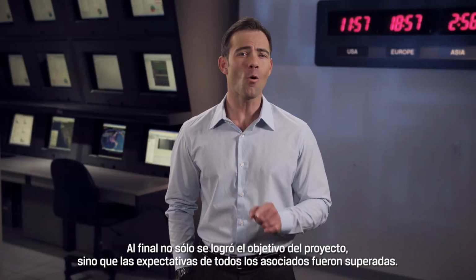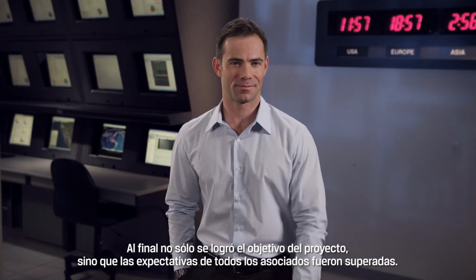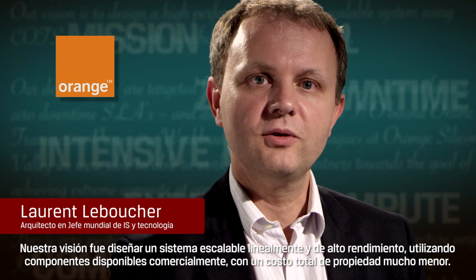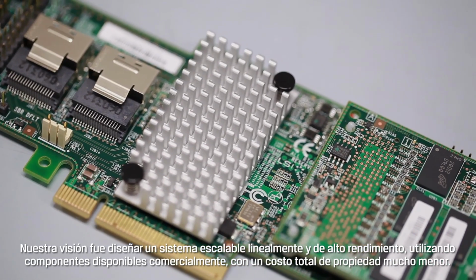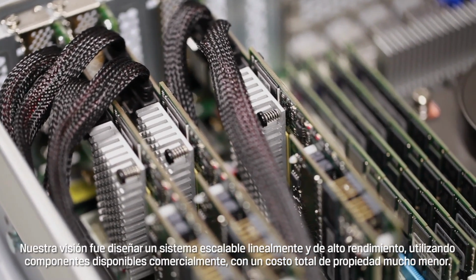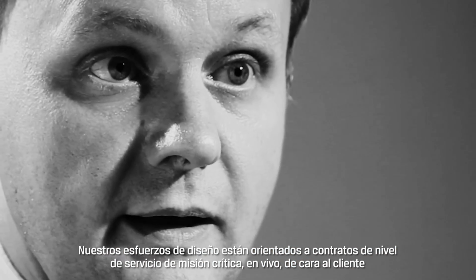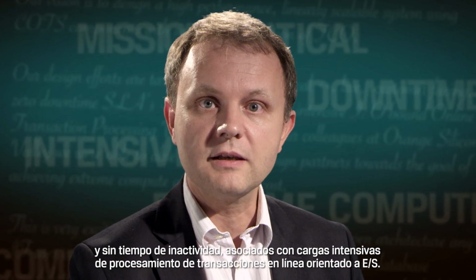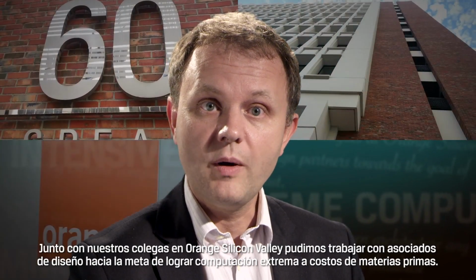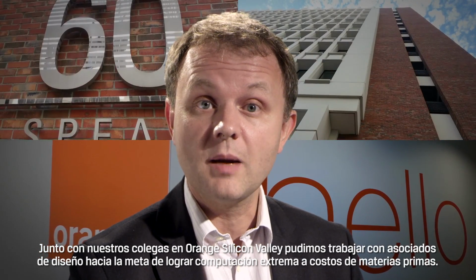In the end, not only was the project goal achieved, but it exceeded all the partners' expectations. Our vision was to design a high-performance, linearly scalable system using COTS components with significant reduction of TCO. Our design efforts are targeted for mission-critical, live, customer-facing, zero downtime SLAs and associated with intensive I/O-bound online transaction processing workloads. With our colleagues at Orange Silicon Valley, we were able to work with design partners towards the goal of achieving extreme compute at commodity cost.